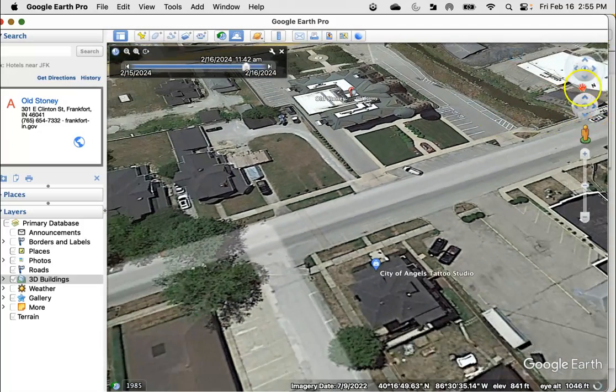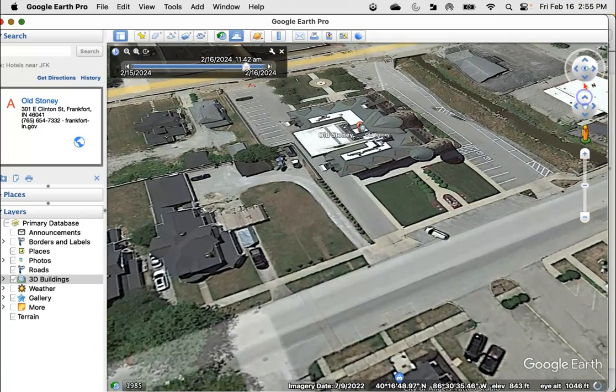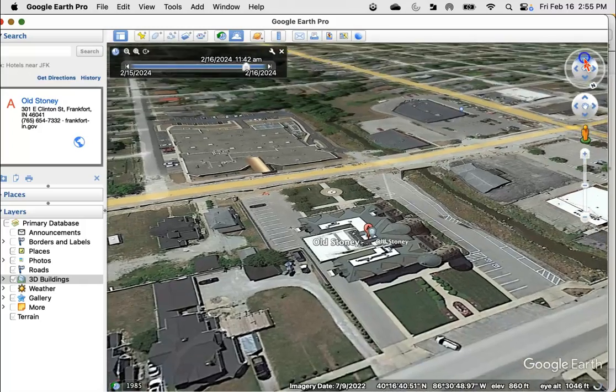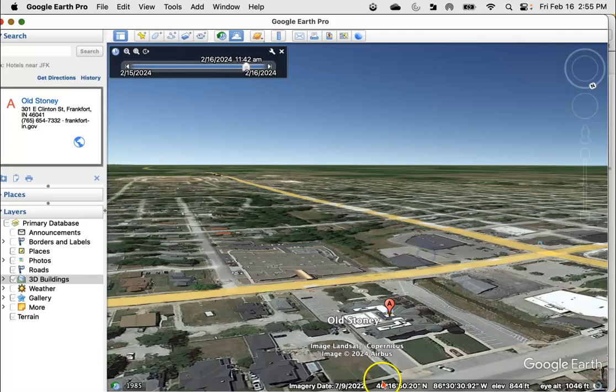Okay, so again, if I tilt up now, tilt up, there's Old Stony. Going closer, and I'm tilting up, tilt up, tilt up, tilt up. Okay, bring this out. There's Old Stony. We're going to be right there.